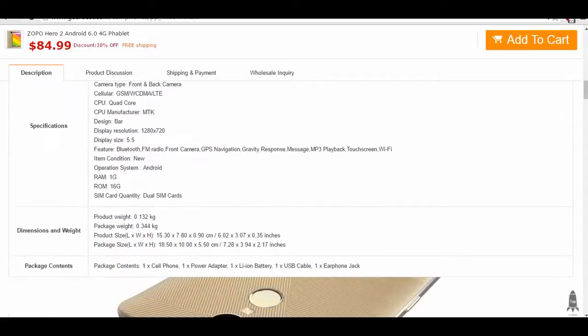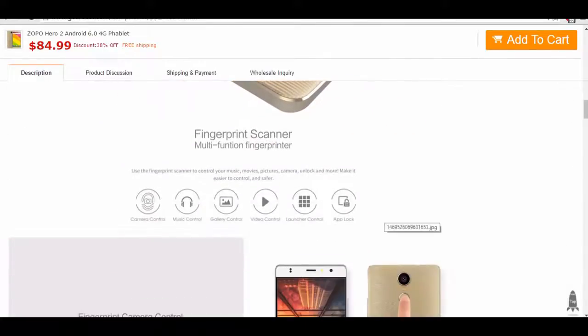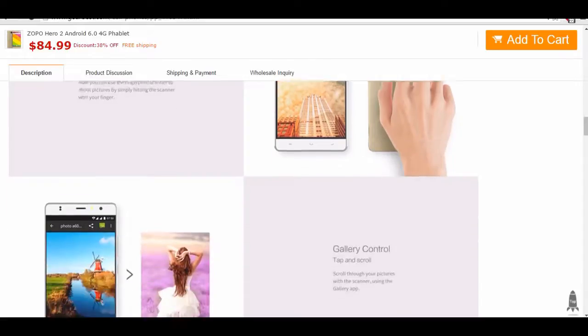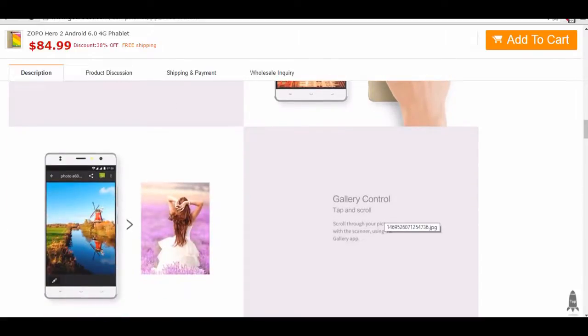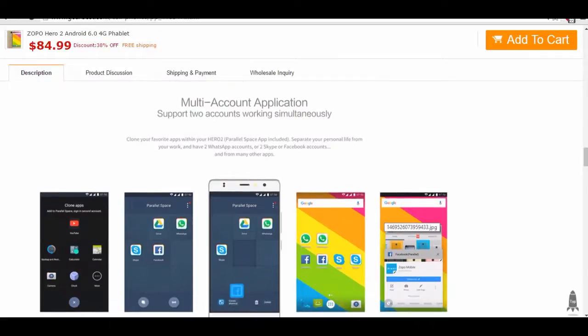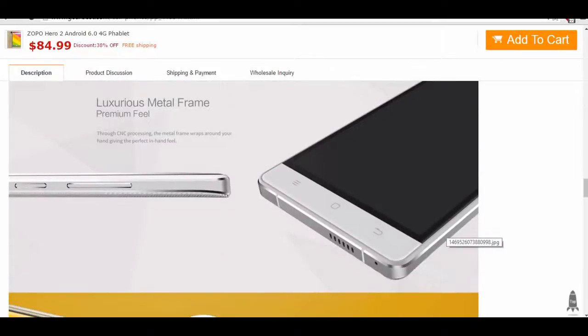Okay. So we can see here that it has GPS navigation, gravity sensor, and also a multifunction fingerprint scanner, so you can control the camera, music, gallery, video. Insane. This is how a fingerprint scanner should be, giving you all these features without rooting or anything like that. By default you can do a lot with just a single touch on the back. Beautiful, isn't it? Multi-account application, this is also really interesting. You can have 2 accounts simultaneously, which is really good. Even the most expensive ones don't have this.